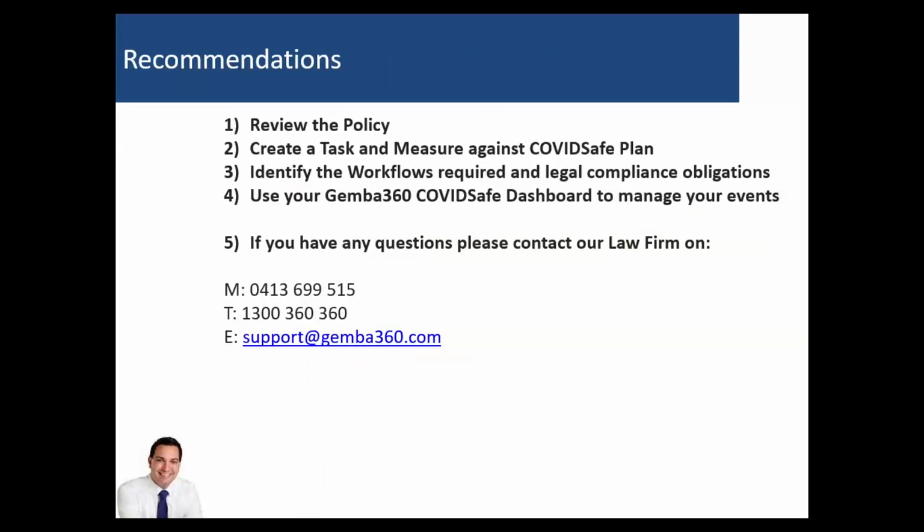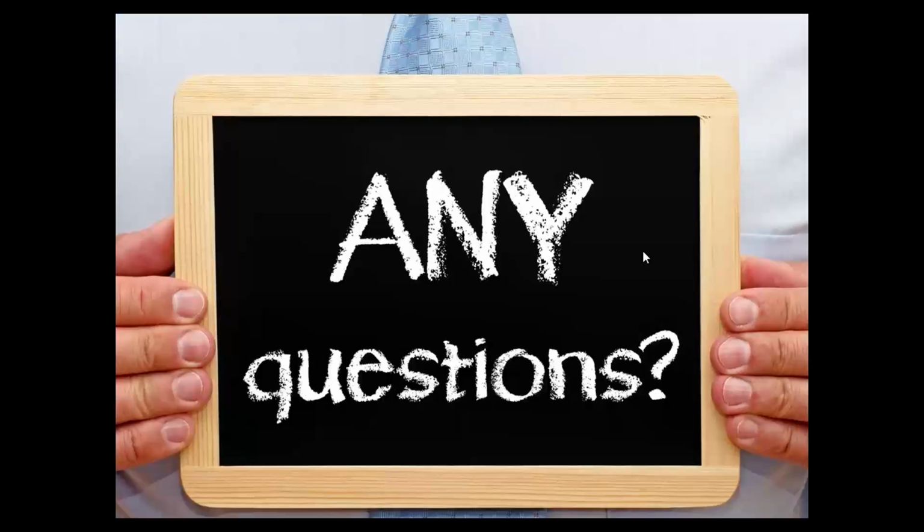What we will be doing is sending out all of these resources for your agency to use today. This will include the policy templates. This will include access to your COVIDSafe plan for your agency. This will include the workflows and legal compliance checklists for your agency to use as well.